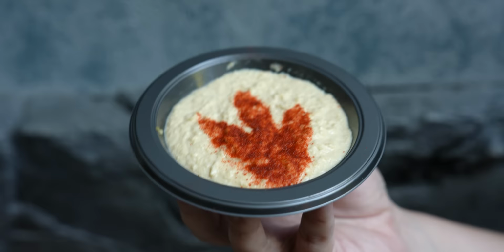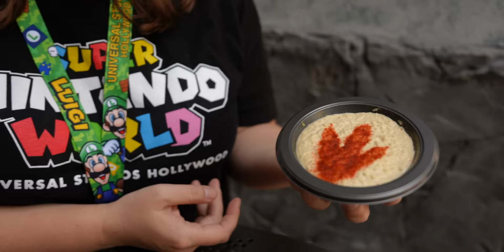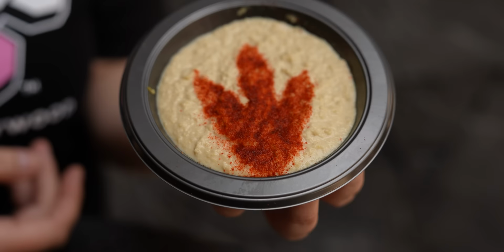We're gonna start off by trying some of the appetizers, and I am gonna try the Raptor hummus. This is just hummus served with a mixed variety of vegetable and kettle chips. I love hummus, and I especially love that this is themed hummus. It looks so awesome. There's like a dinosaur footprint in there. I guess a raptor footprint.